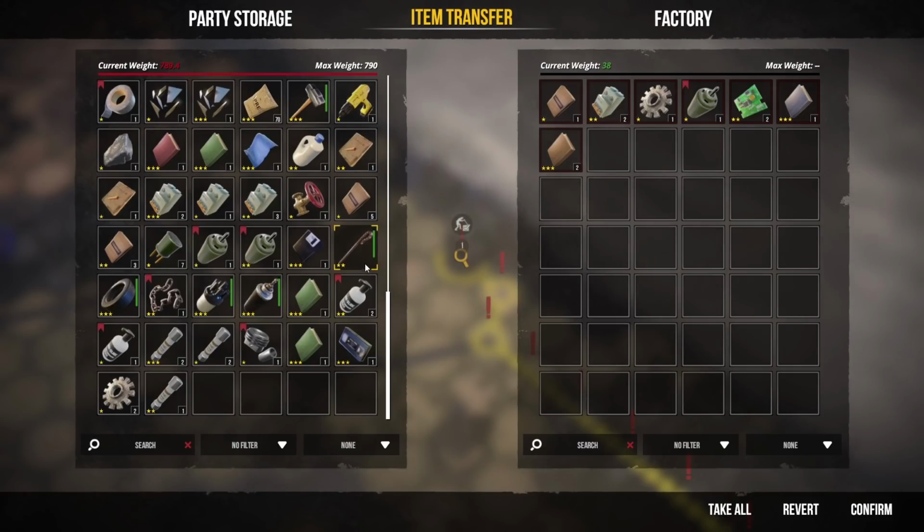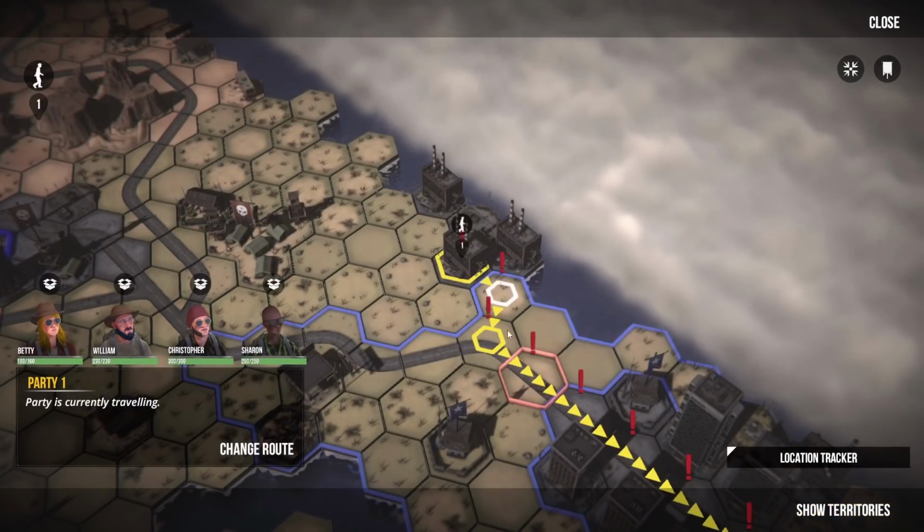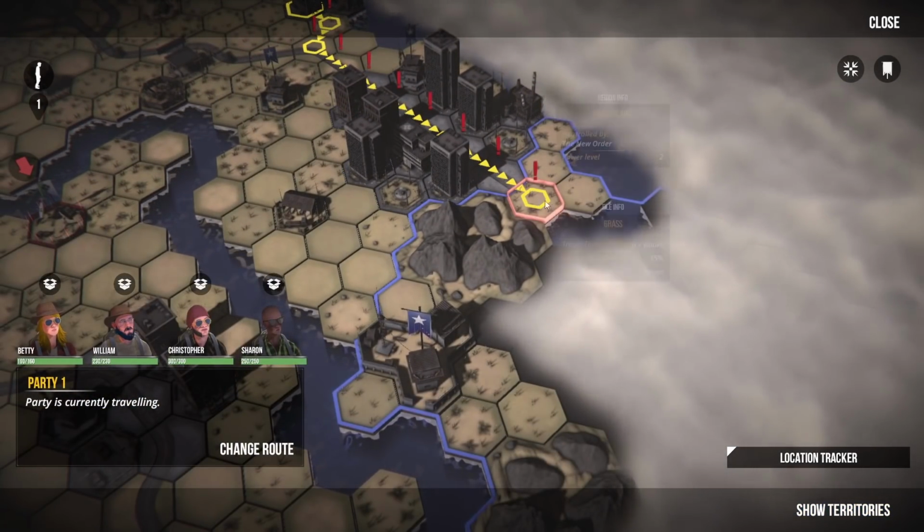Can we not just leave something behind? Oh, no, that rebar thing. Leave that. We'll take a book. We'll take 2 books, because they're quite good for trading. Everything else, I don't think we necessarily need any of this stuff, do we? Because we can make it all ourselves now. So, yeah, okay, that's fine. Confirm that. Very disappointing.